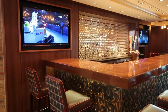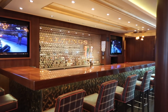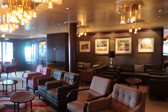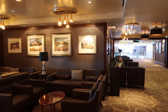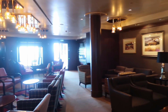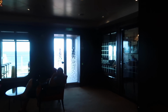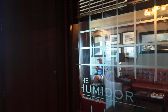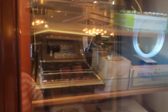Okay, right next to Sid's is Malting's beer and whiskey bar. We actually truly love this area because of the ambient lighting and the comfortable seating. So me and Jason have actually spent a fair amount of time right here in this area. One thing that's pretty cool if you're a cigar smoker is the Humidor Cigar Lounge. And if you didn't bring a cigar with you, you can buy one here.